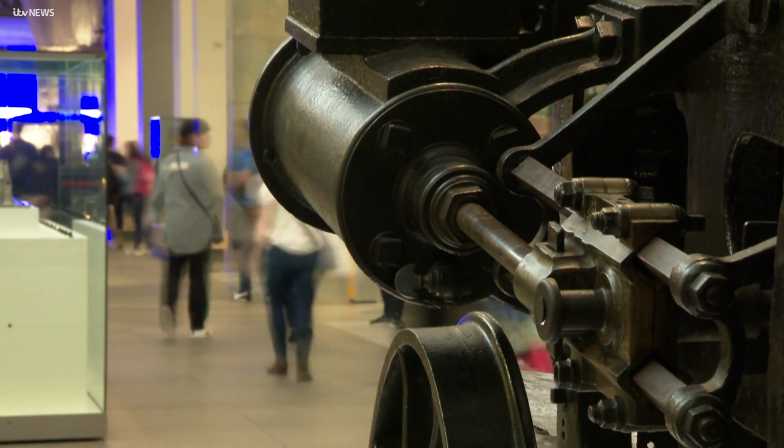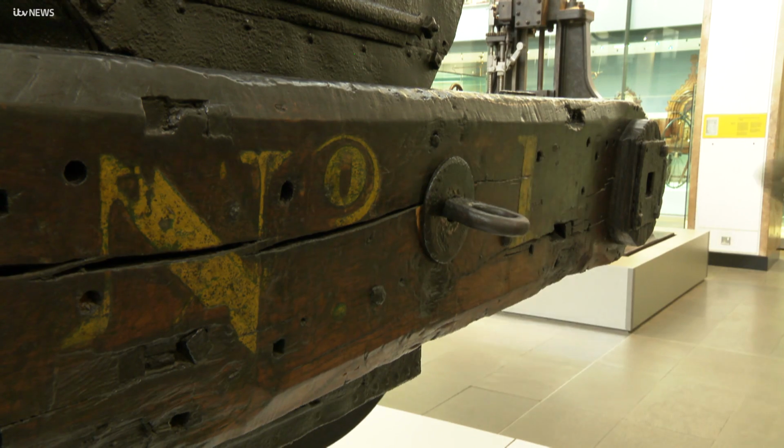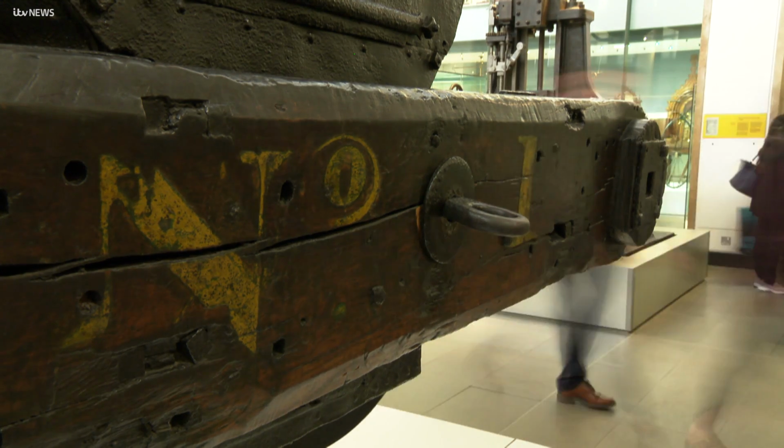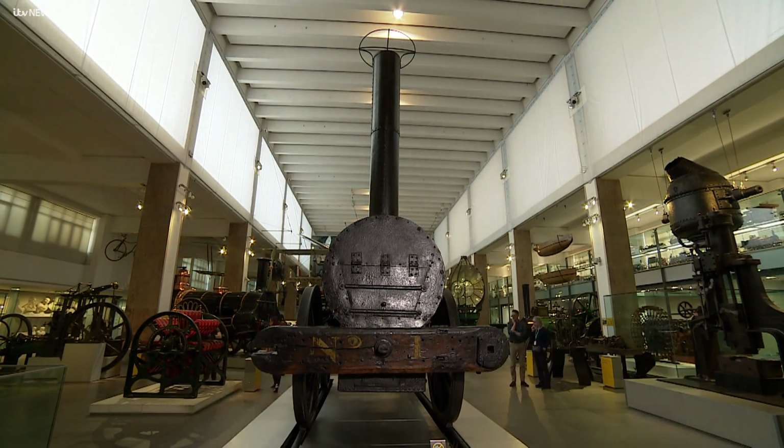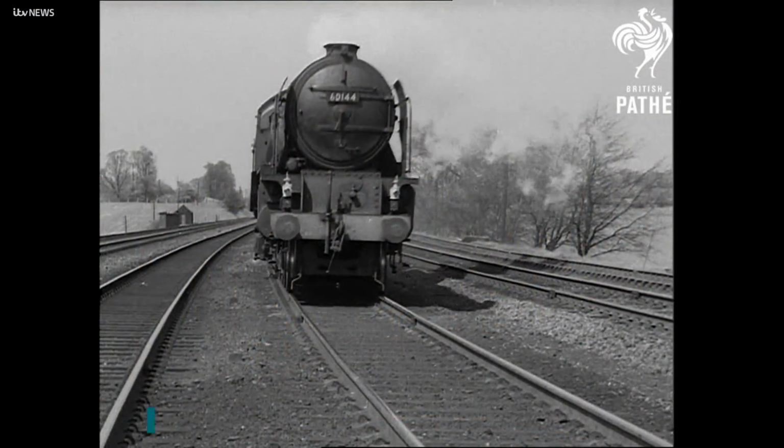It is surely the greatest gift the North ever gave the globe. Stephenson's Rocket, made in Newcastle in 1829. A titanic feat of engineering, credited with sending the world off on a railway journey that's lasted now almost 200 years.